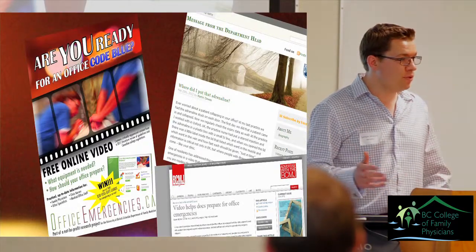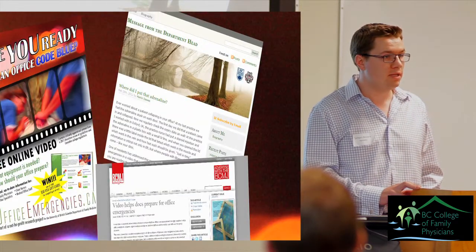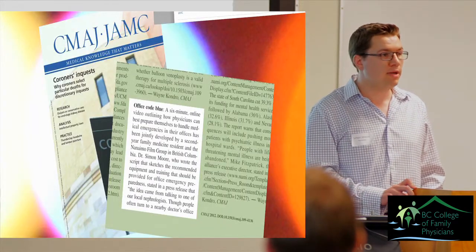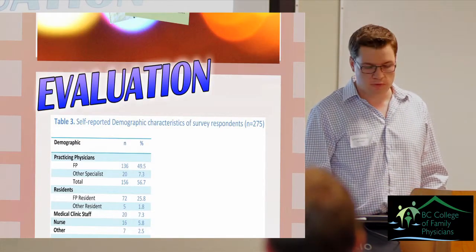We also publicized the project. We used a research project poster that was posted in various medical offices, and other medical blogs posted this as well, including the department head here, the British Columbia Medical Journal, and there was a brief mention of this in the Canadian Medical Association Journal as well. And it was recently posted this month in the Medical Post newspaper.